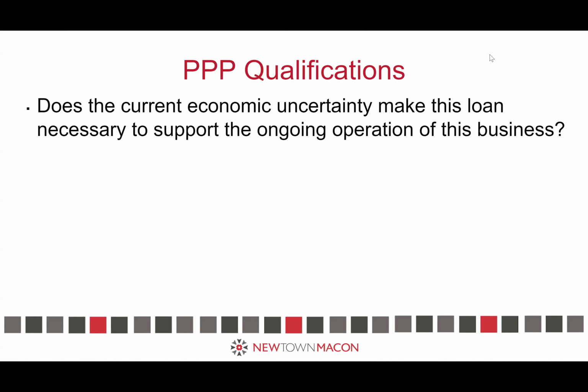The next question is, does the current economic uncertainty make this loan necessary to support the ongoing operation of the business? You answer yes or no. There is some clarification around this question that the SBA issued last week. If you have other options to make payroll, if you, for instance, are a large publicly traded company, if you have unused lines of credit, if you have a huge amount of cash in the business, that probably is not going to meet the qualification for economic uncertainty.